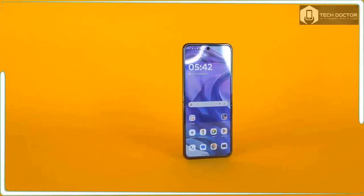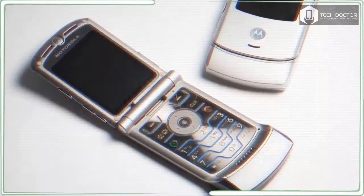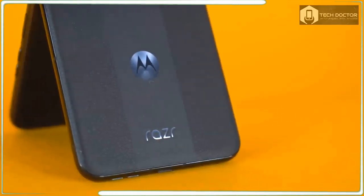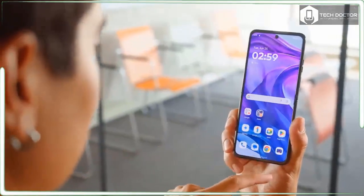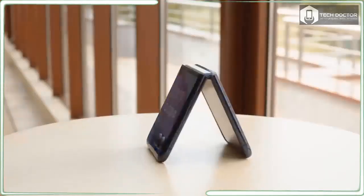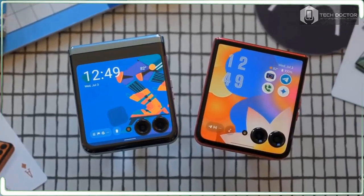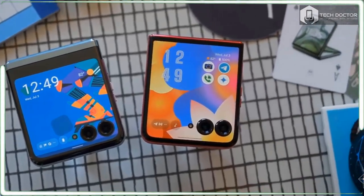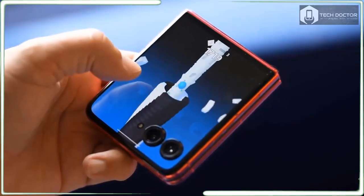In my Motorola Razr Plus 2024 review, I'll tell you how much of a bigger upgrade it is over its predecessor and whether or not this new Razr has enough substance to convince you to choose this $999 device over other traditional slates. And for viewers outside the US, be aware that the Motorola Razr Plus 2024 is known as the Motorola Razr 50 Ultra in the UK and Australia.